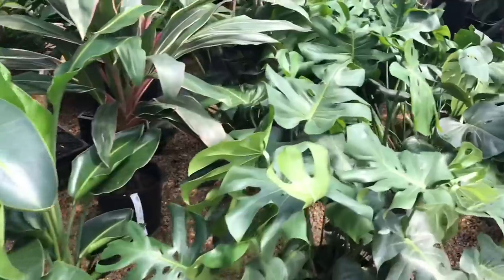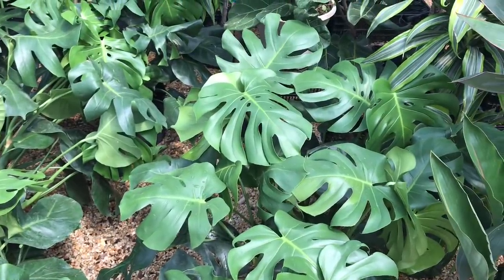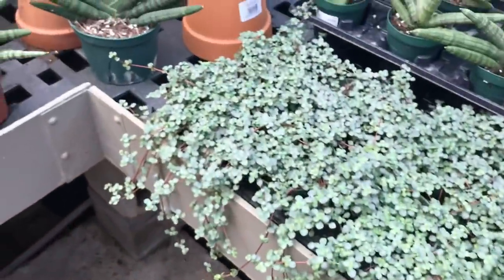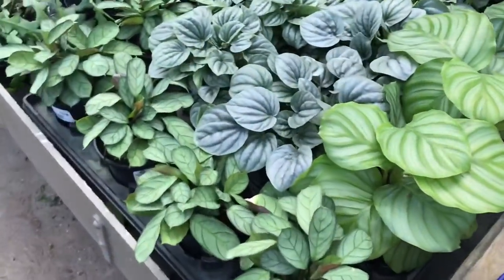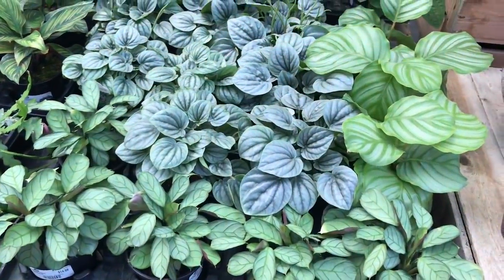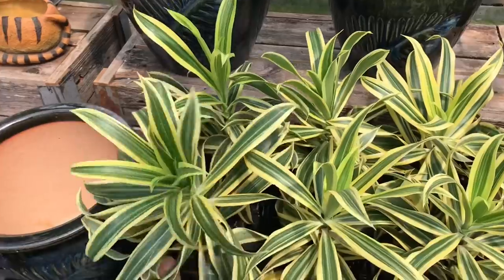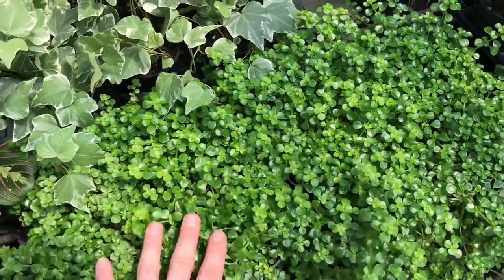Bunch of monstera. Really good. Tenanthe amabilis and some peperomia frost. It's a really excellent tray right here. Maranta, Song of India Dracaena. This is beautiful. Pilea depressa. I love how it's just a full curtain.